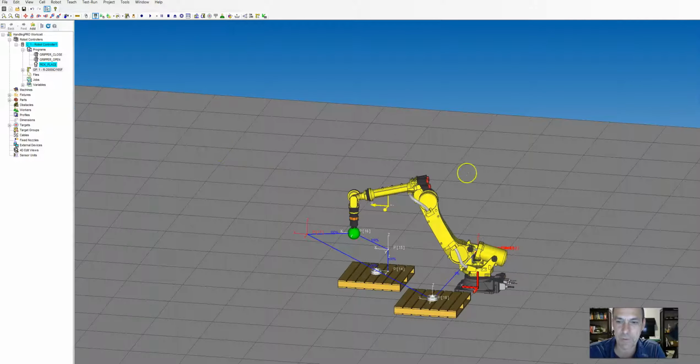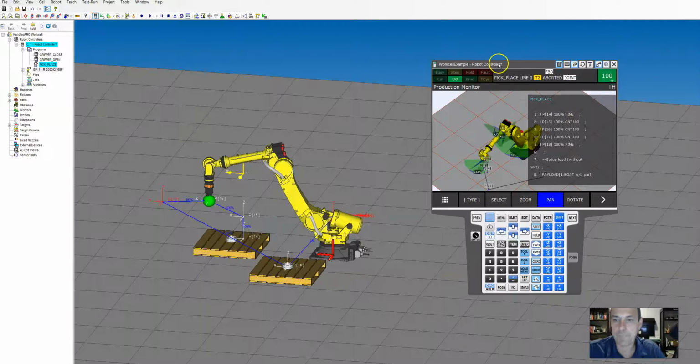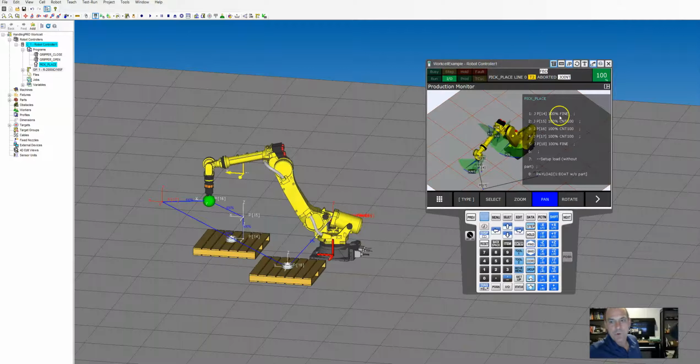See if I can get this to move. All right. Okay, I pull up my pendant. I seem to be losing my mouse here. All right. Okay, so I'm pulling up my pendant. You notice we have some programming here, pick and place, right?